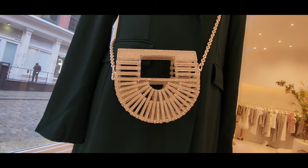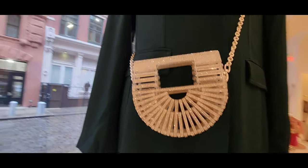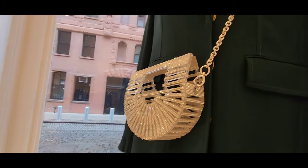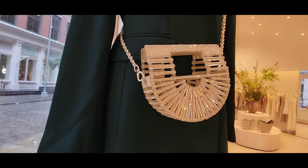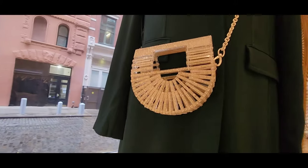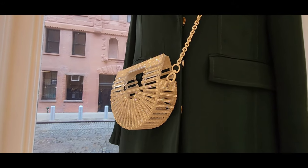Look at this sparkling situation. How adorable this bag is. I don't know if you can see the sparkle. In real life, it's stunning. It's actually silver. It reflects more gold on camera, but it is silver in real life and is beautiful.